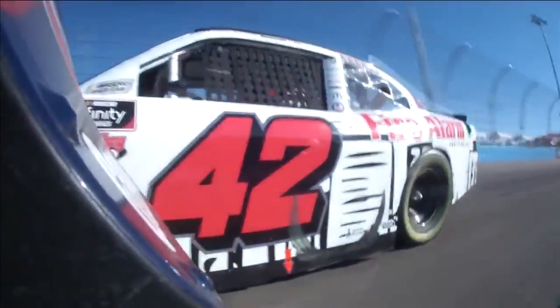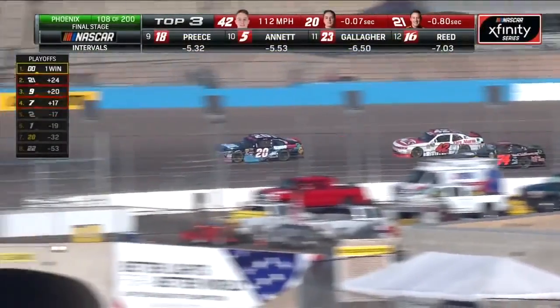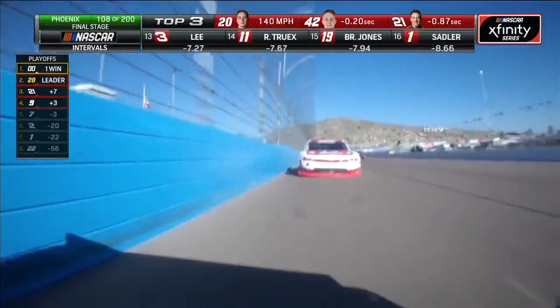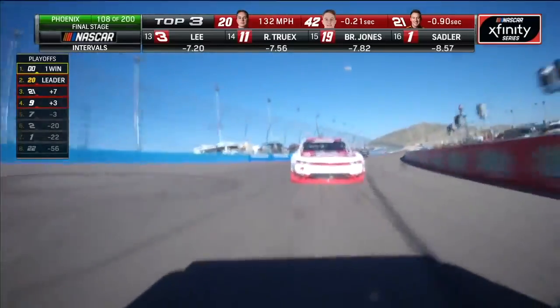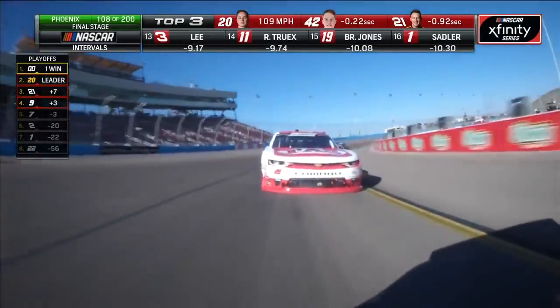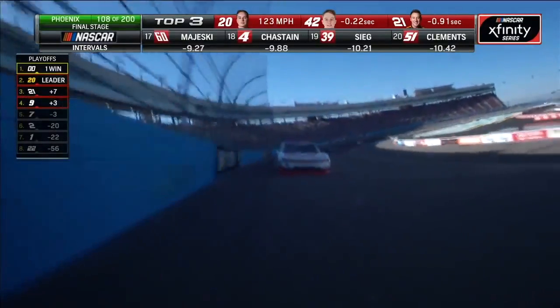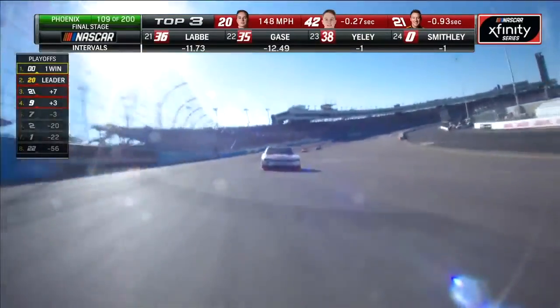Christopher Bell hasn't completely cleared John Hunter Nemechek yet. Out of turn 2, down the backstretch they go, and now Christopher Bell in front. And look what that does to the 7 of Justin Allgaier. Looked so good. We just talked about those points earned in the stage. Well, now currently running in 4th position, winning both stages, and that may not be enough. 3 points out. And the slow pit stop.